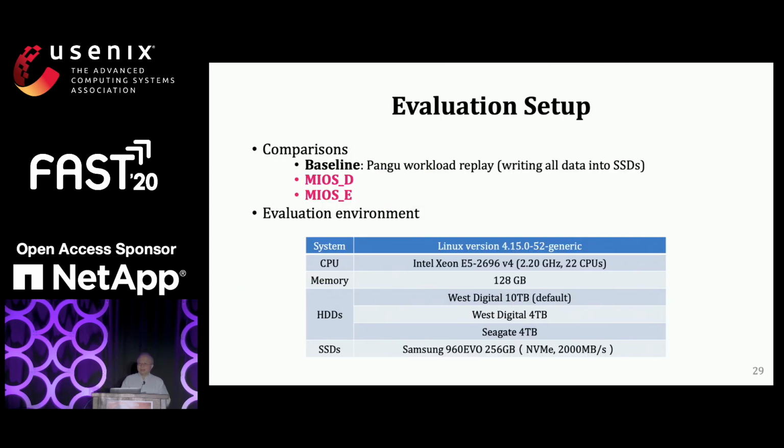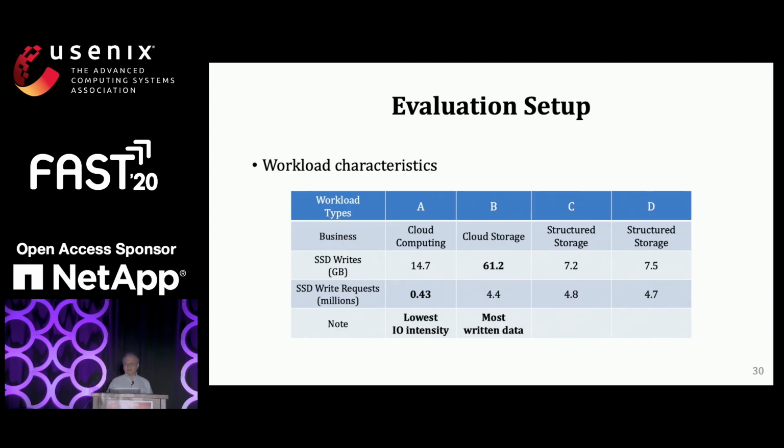So while there are many other details in the paper, now I'm going to quickly show the evaluation results. We use four production workloads and also several HDDs and SSDs, the representative ones. And then we conduct experiments.